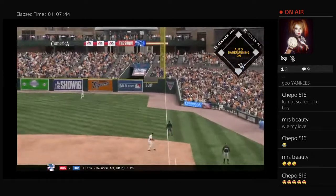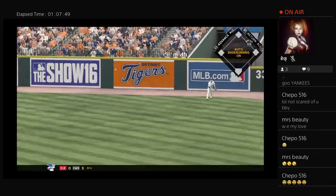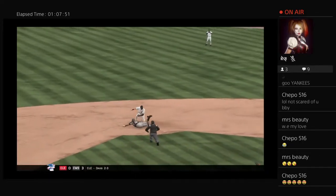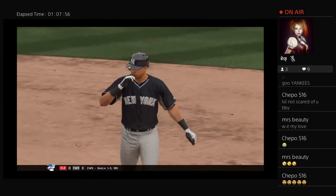Shoots this one to first. A leap, but he can't bring it down. Base hit. The throw into second. And he's out trying to stretch it into a double, so a costly mistake here leading off the inning.